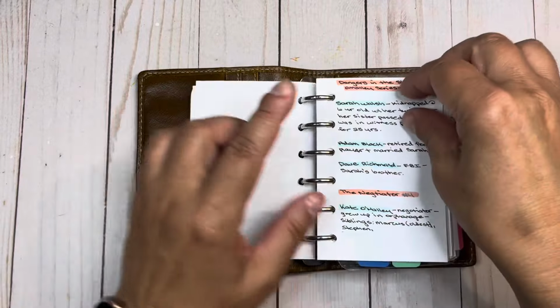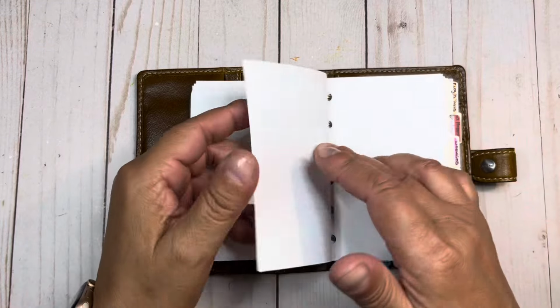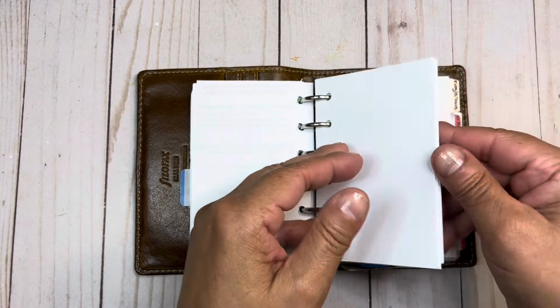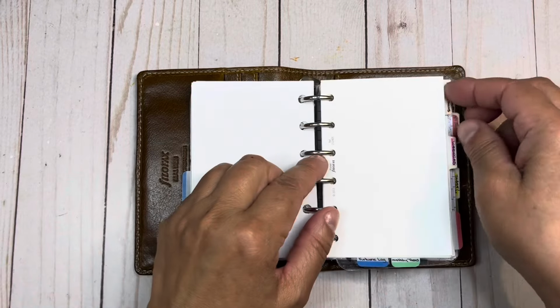And that's the same. This is a book that I'm reading. I just want to keep track of the characters because it's a series and I like to keep track of all the characters in the book. These are just extra paper, and this is just copy paper that I cut into pocket size. This is Filofax plain paper.